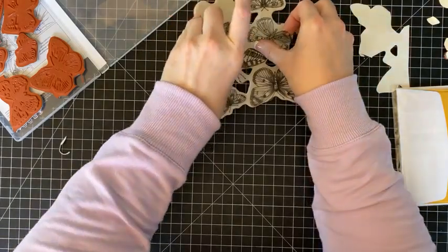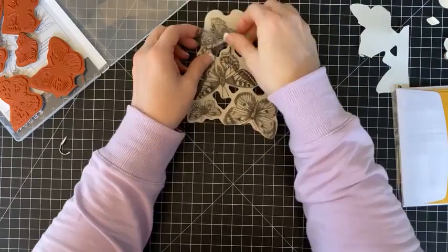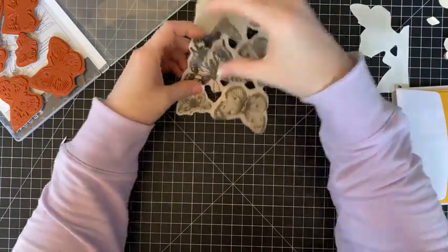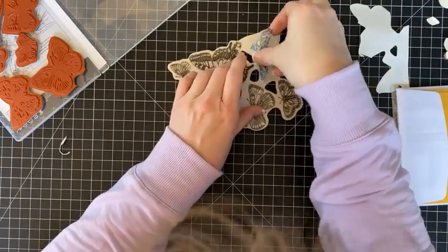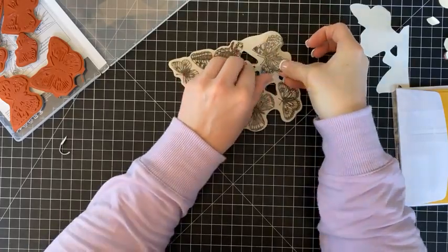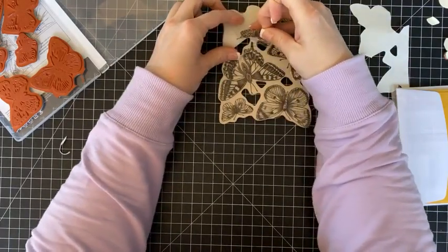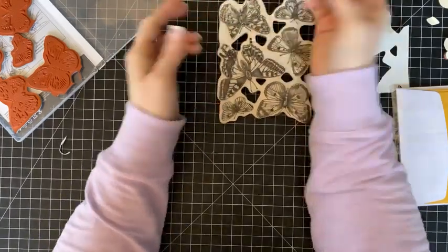Okay. Oh, this is a nightmare. Okay, just put it down. See, it's not even. Oh, and I ripped it. Well, don't do anything I just did, you guys. Don't follow this video if you're trying to put these stickers on. Ugh. It's a mess.